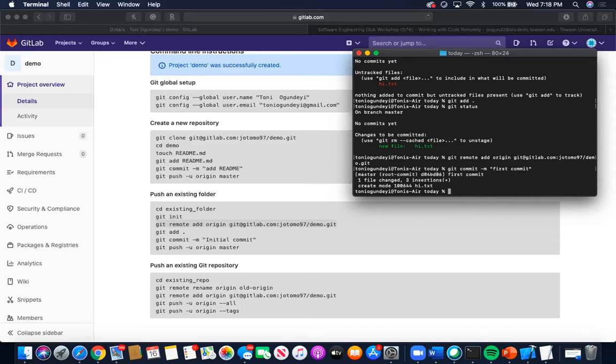And you usually want to have a better message than that. You want the message to describe what you've done, because usually you'll be using Git with a team, a group of people, and you want them to be able to know, without necessarily opening the file, what you changed in that file, why the file needs to be there, things like that. So finally, as you can see, it's still not in my repository.